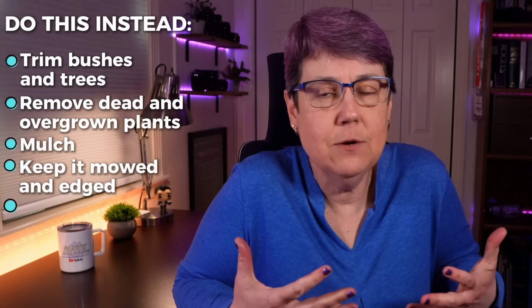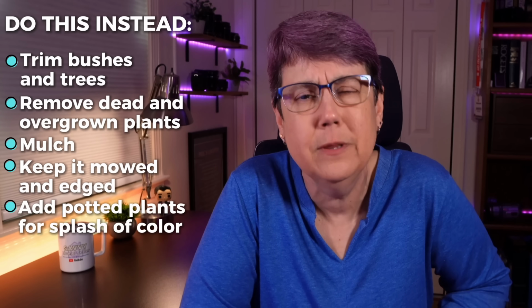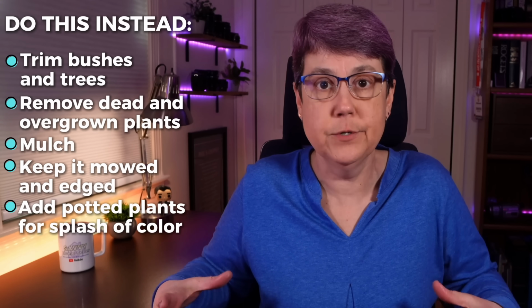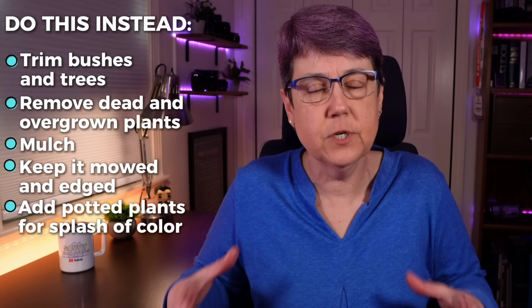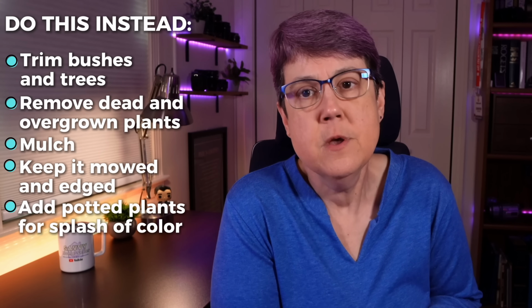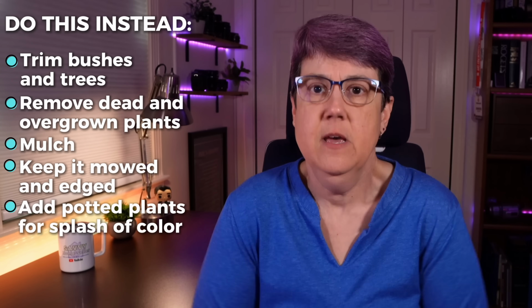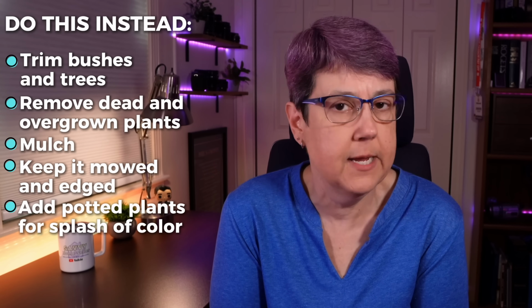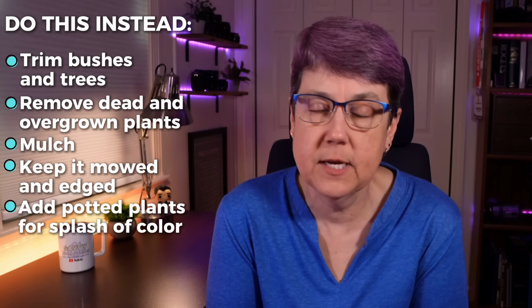And then lastly, you can get some splash of color. You can go to the nursery or go to Home Depot or Lowe's and buy some potted flowers. You don't have to spend a ton of money, but just to give yourself a little splash of color to add to that front curb appeal. But please do not spend a ton of money on landscaping because you won't get the money back.